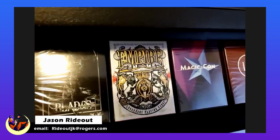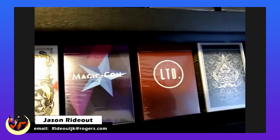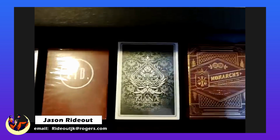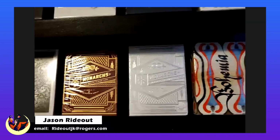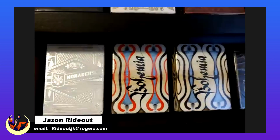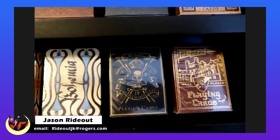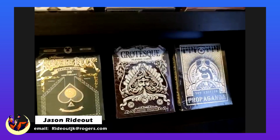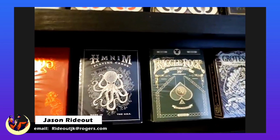Empire, it's one of my favorite decks. You got some Magicon, the old red LTDs, the Mana decks from Eric Mana. And you got the red Monarchs, some silver Monarchs, the Bohemia decks. Ooh, Uzi. Then you have a Ralph Lauren set. These were from a few years ago. The old Propaganda decks, Grotesque. The Fraggle Rock deck, which is actually a really fun deck, and it's really nice.